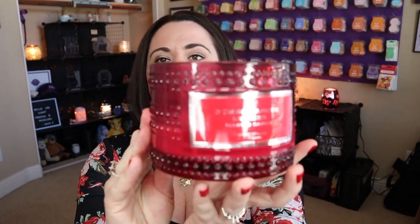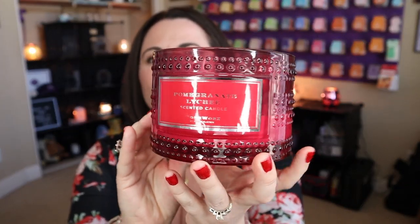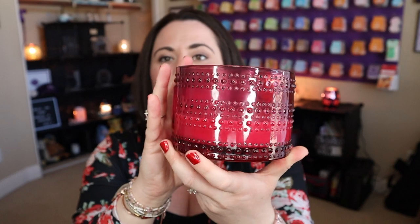So if you do have this and you have a better performing one, I didn't even tell you what this one is. I just told you what the other one in the duo was. So the other one, as I mentioned, was Sweet Spring Melon. This one is Pomegranate Lychee. So let's see here, get your thoughts together here, Lisa. Really, really pretty packaging. I love these jars, these hobnail jars. The colored glass is absolutely beautiful.